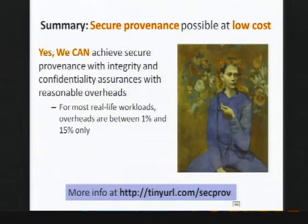So, in summary, we can claim here that we can have secure provenance at a low cost. The message you should take from this talk is that yes, we can have security and integrity assurances for data history, data provenance, file provenance, and yet have an efficient working file system. In this work, we show that for most real-life workloads, the overheads are really low, between 1% and 15% for typical file system workloads.